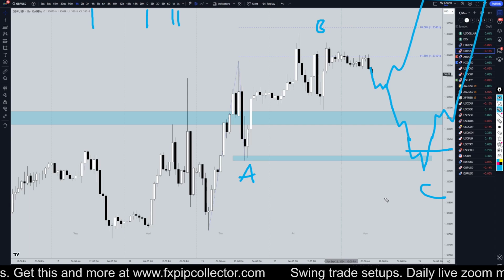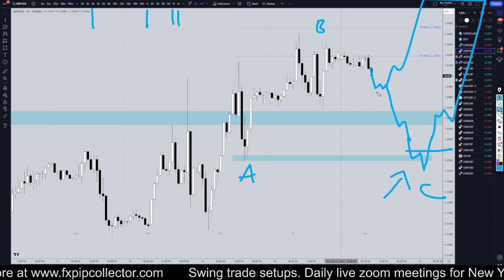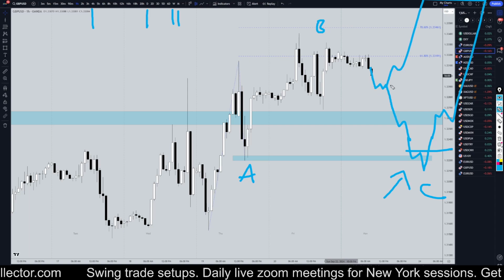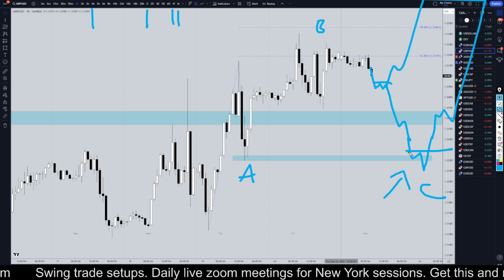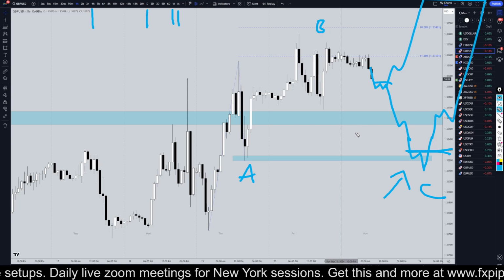So I would definitely focus on looking for longs at the end of Fibonacci bounces, at the end of corrections. If you see a nice push down, if you see a double bottom, if you see a breaker structure, no matter where it happens, that's exactly where I would be looking to go long again for the continuation of this uptrend.